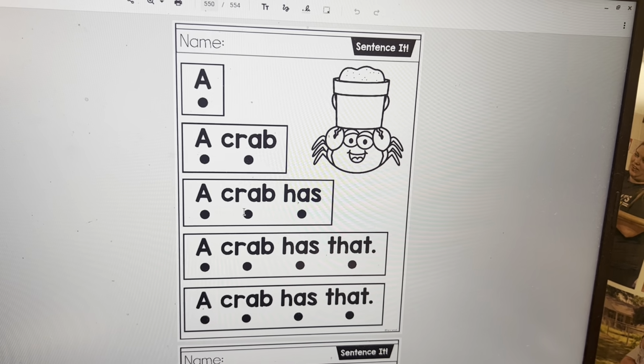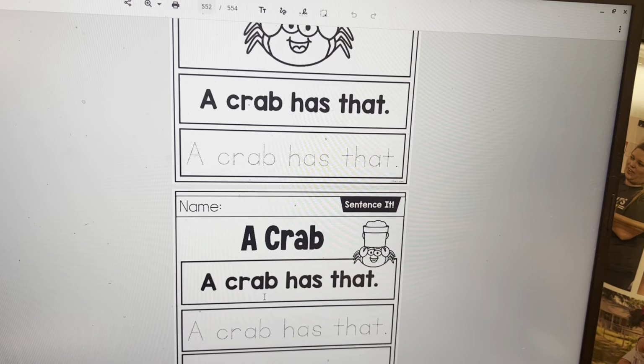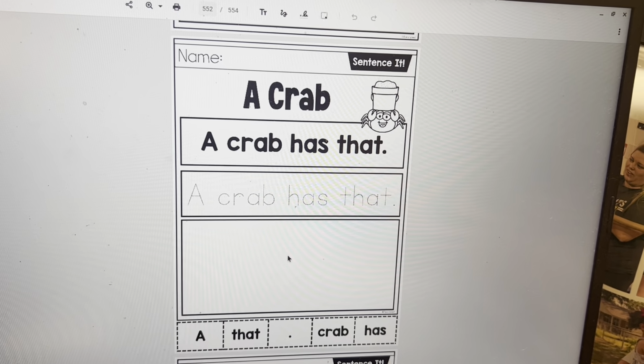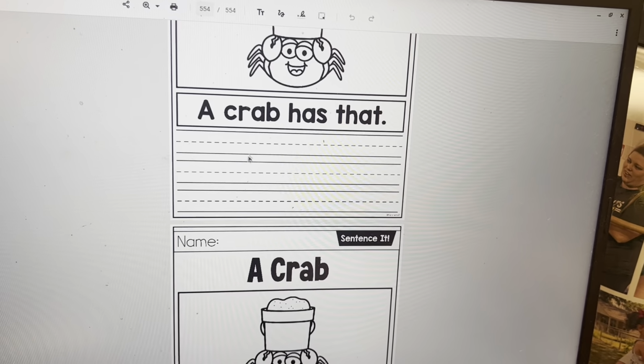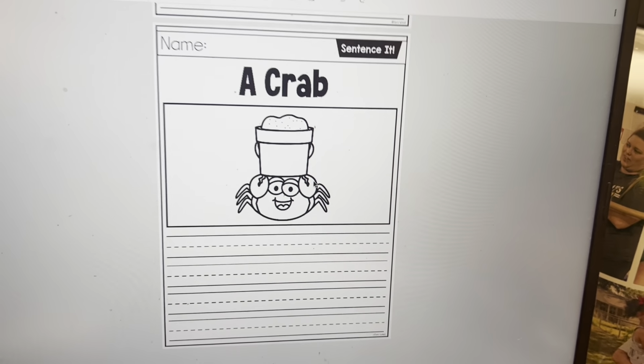They just read it and it builds to it every time. This one, they read the sentence, they trace the sentence. This one, they read it, they trace it, and then they build it. This one, they just rewrite the sentence that is there. And this one, they come up with their own sentence about the picture.